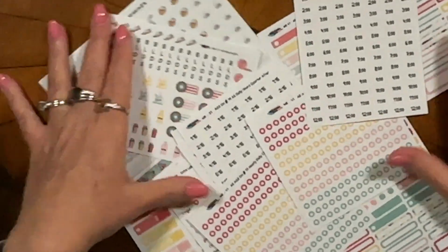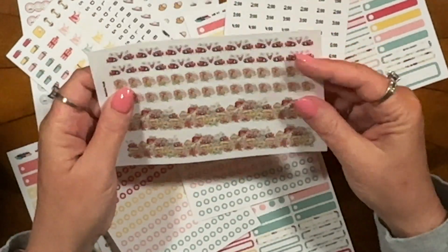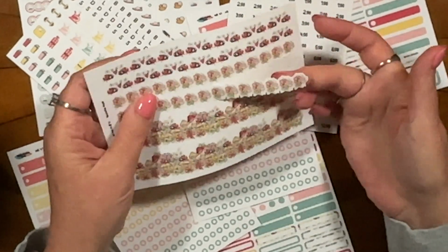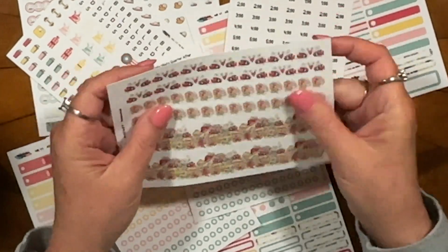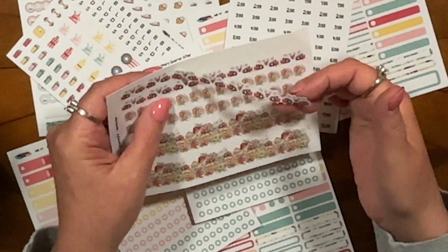Okay, so these are the A5 add-ons. And then, of course, you have that gorgeous little decorative strip. Let's pull this one off here. And as you can see, that little one whipped up real easy. And then here's your little ladybugs. The first time you go to pull it, just be gentle. Just be gentle. Don't be scared.